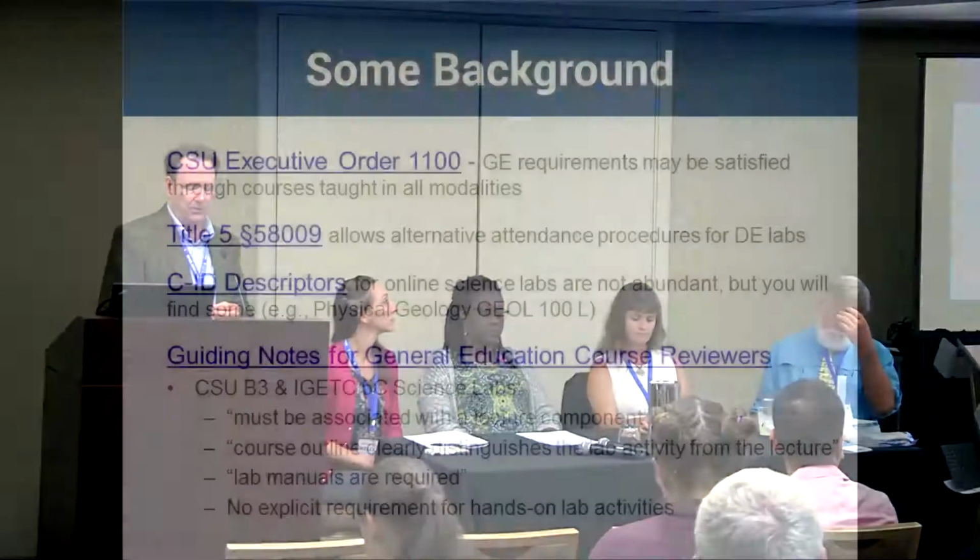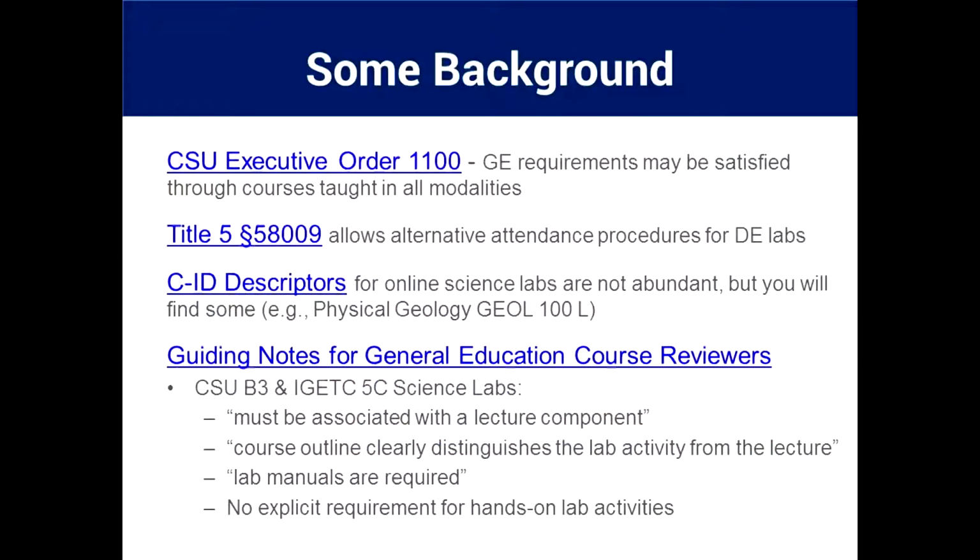And lastly, the guiding notes for general ed also offer some guidance for those developing online science labs. If you go to that document, you'll see it must be associated with a lecture component, either concurrently or as a separate course. The course outline must clearly distinguish the lab parts of that. Lab manuals are required, and yet there is no explicit description for or against hands-on. So that opens the door for virtual labs, which will be discussed today.